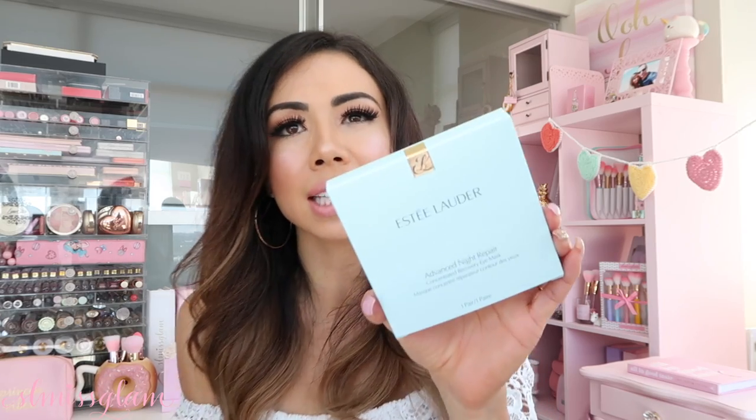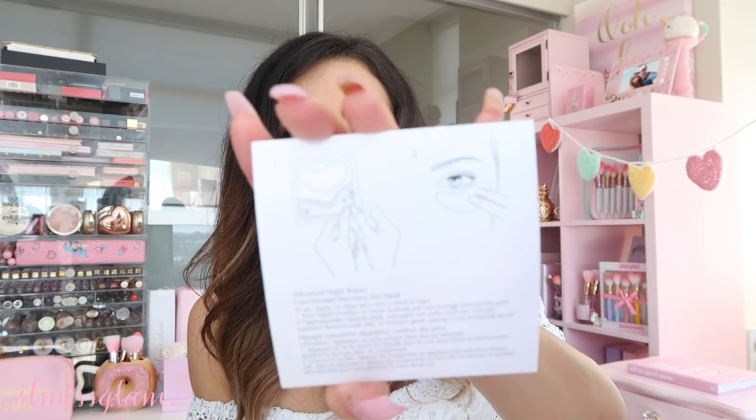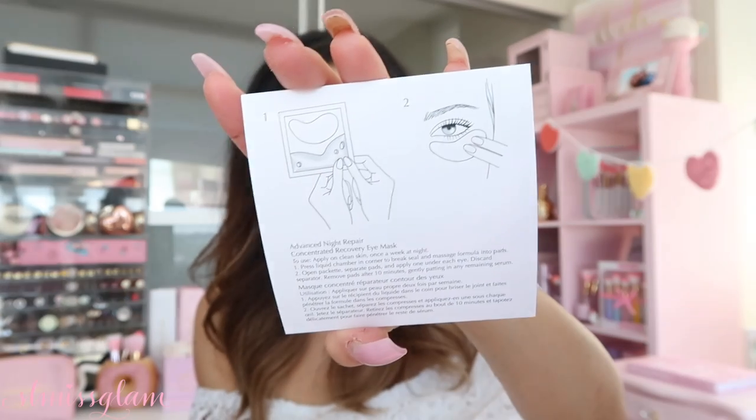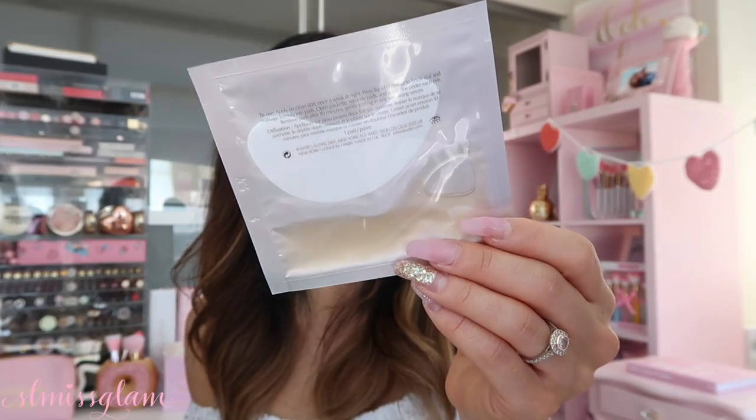And then the Estee Lauder Advanced Night Repair Concentrated Recovery Eye Mask. She actually made me buy this pretty much. She was raving about it, saying it was really, really good. It's just those two little eye things you put underneath your eyes, and I think it's one use only. This was $14. Yeah, one use. It's got little instructions on how to apply it. That's what it looks like right there. You just put it underneath your eyes. It's supposed to help with depuffing, she said, and also be super hydrating. So I'm gonna try that out as well, and I'll see how I like it.